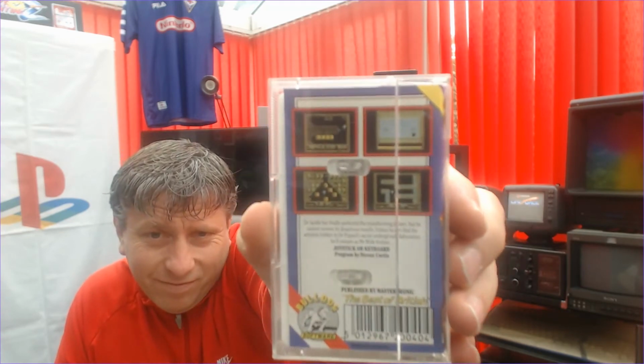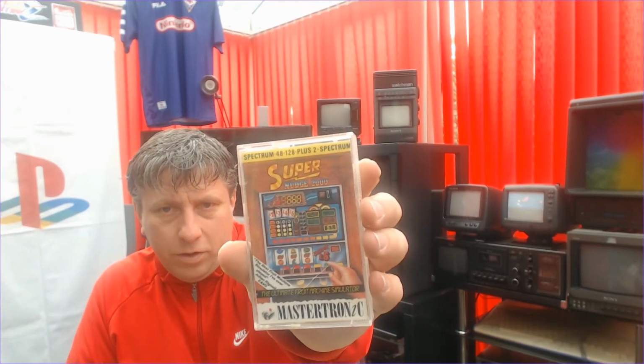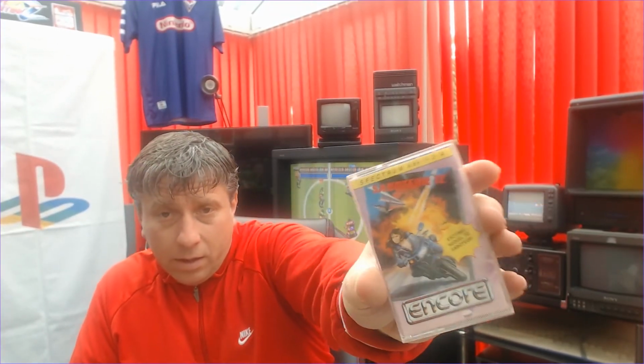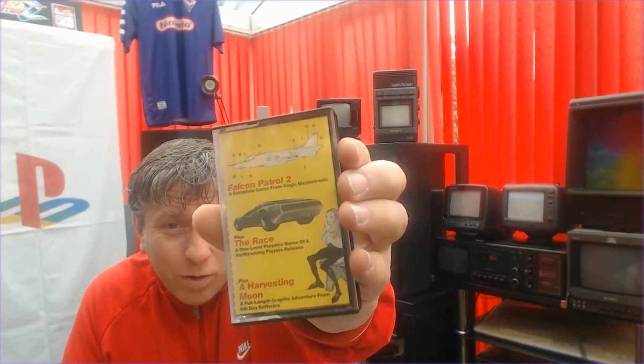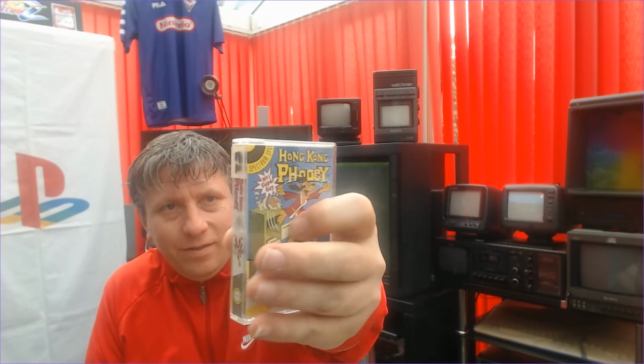Jacqueline Wide. Jetpack. Super Nudge 2000. Saboteur 2. Falcon Patrol. Oh wow, this is something I used to love back in the day, not necessarily the game but the cartoon. Hong Kong Phooey. Look at that lovely artwork. Beautiful.